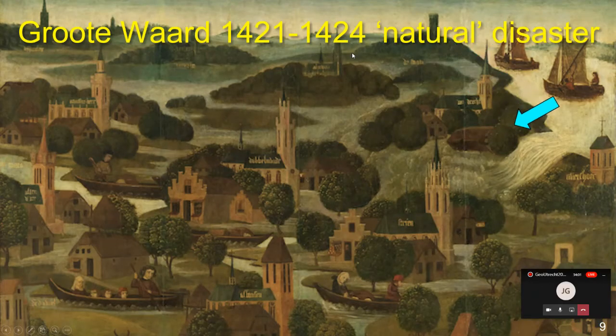This is one of the most famous, the 1421 St. Elizabeth flood, and a big area flooded. It was the area of one of the two potential capitals of the Netherlands, Dordrecht. And you haven't heard of it because Amsterdam became the capital, because this area was lost due to a flood.